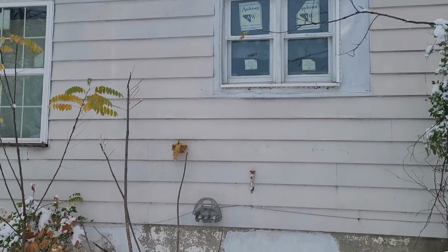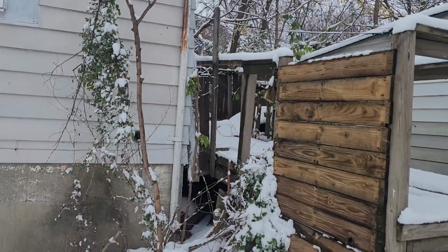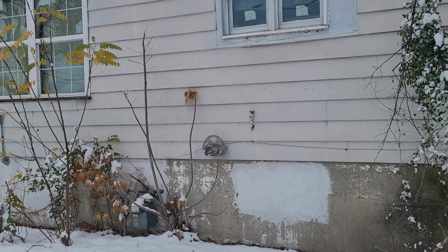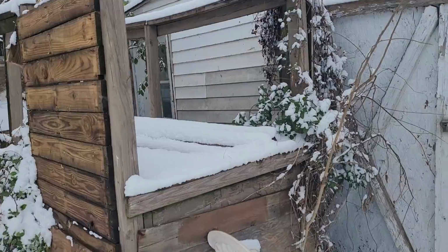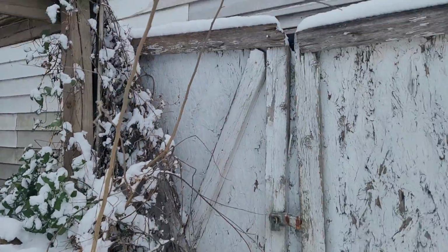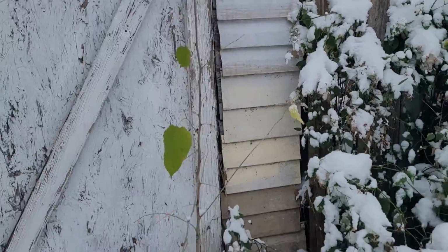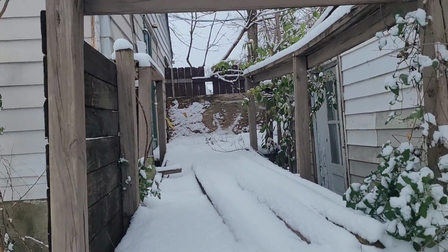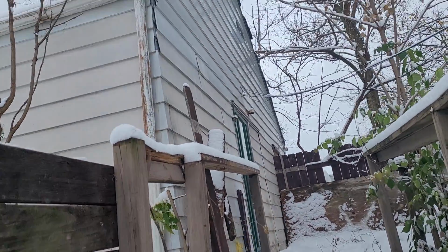Gas meter. Property looks like it'll need a little TLC. Either paint the siding or new siding. I guess this is the detached garage. Back porch. Back door.